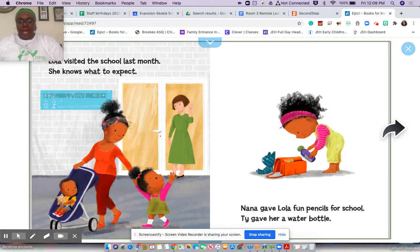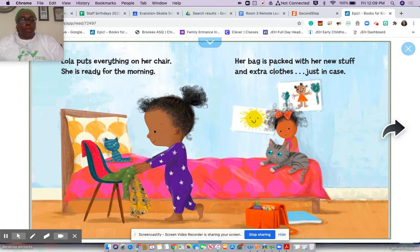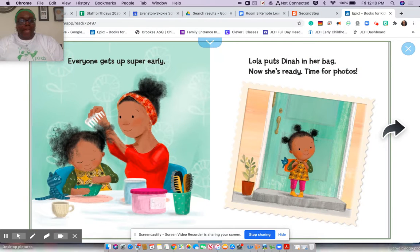Nana gave Lola fun pencils for school. Ty gave her a bottle of water. Lola wants to wear her party dress to school. Mommy says, maybe not. So Lola chooses her jumping pants and sunny top. Lola puts everything on her chair. She is ready for the morning. Her bag is packed with her new stuff and extra clothes just in case. Everybody gets up super early. Lola puts Dinah in her bag. Now she's ready. Time for photos.